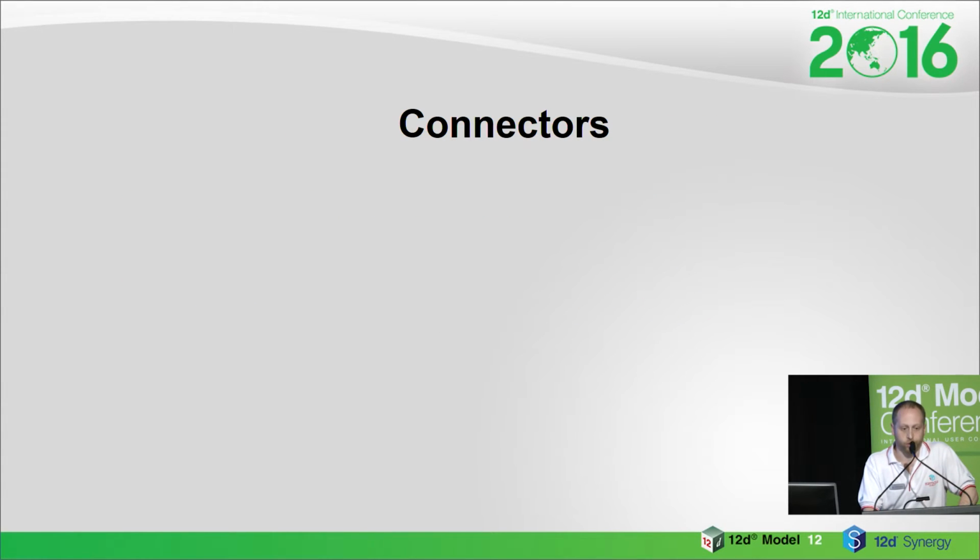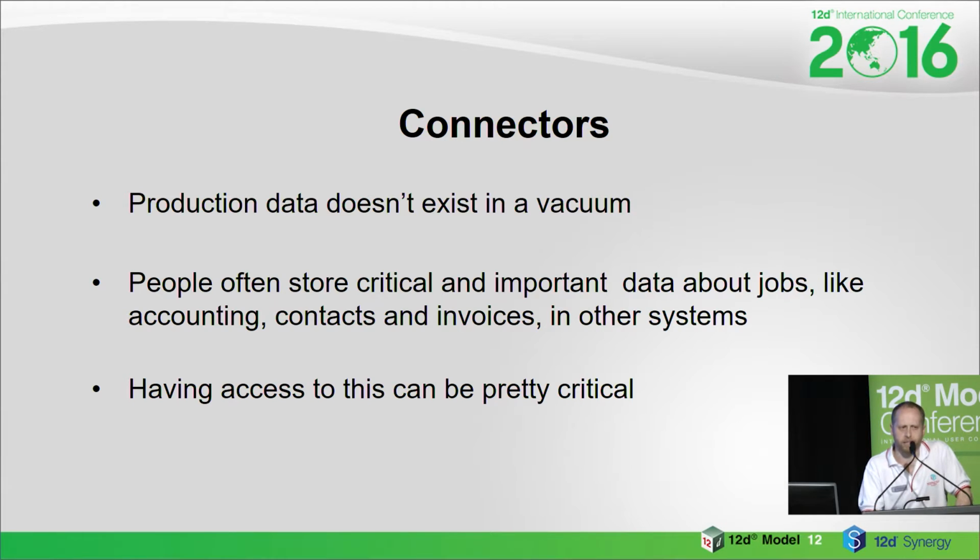The next system we introduced was called connectors, and we touched on this idea that production data doesn't exist in a vacuum. There's a lot more information out there. So you've got stuff a lot of the time in other systems. So critical information like accounting, contracts, invoices, contacts, all that sort of stuff often sits in a higher level system. And it can be important sometimes that you have access to that on your day-to-day job, but you don't want to have to go and ask somebody for it and stop what you're doing, and you don't want to have to go and leave whatever program you're using, like 12D Model or whatever it is, to go and get access to that data, because that's also frustrating.